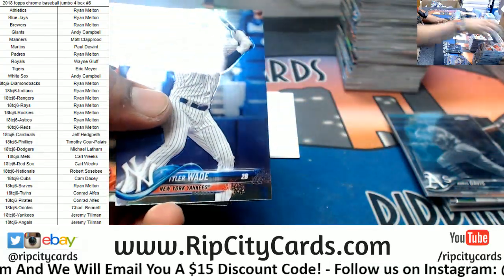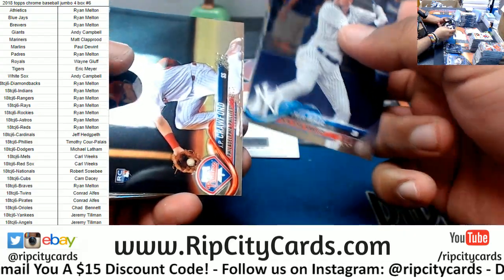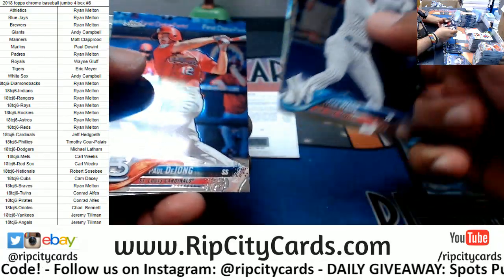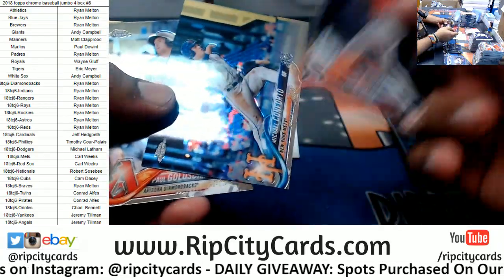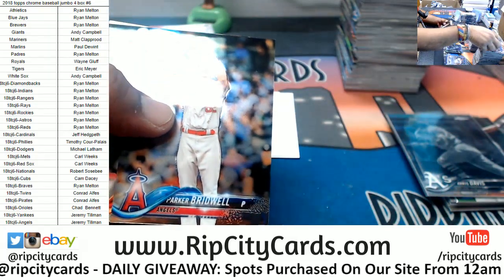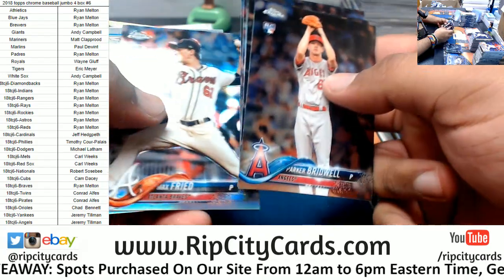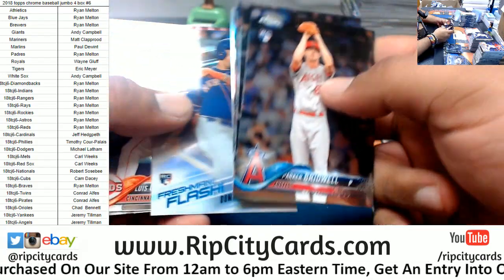Wade Yankees rookie, Stevens Reds rookie, Molly Reds rookie, Crawford Phillies rookie, Smith Mets rookie, Greinke D-backs refractor. Prism refractor for Myers Padres. Birdwell, Angels rookie. Allen Indians rookie. Blackburn A's rookie. Bader Cardinals rookie. Rosario Mets rookie. Fried Braves rookie. Kershaw Dodgers insert. Barreto A's insert. Dominic Smith Mets rookie.